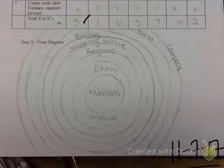Kangaroos have 5 of those characteristics. Lampreys have 1. What's the next one? Rhesus monkeys have 6. Bullfrogs have 3. Humans have all 7. Snapping turtles have 4, and tuna have 2. You would agree with those? Yeah. Okay, good. Well, now here's a funny thing.